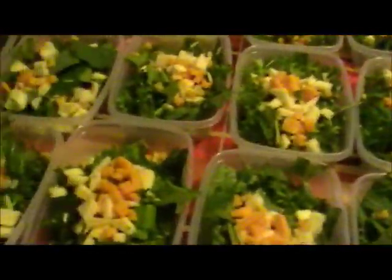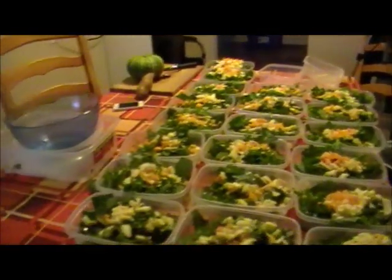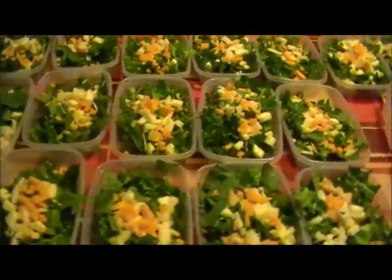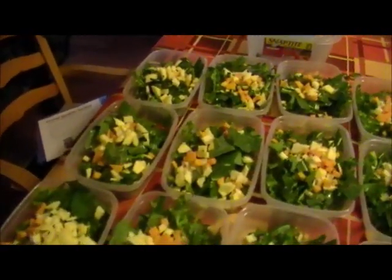Okay, so basically that's it. I've cut up everything. So this is 6 days worth of salads for all 5 of my iguanas, and then all I have to do now is just cut up Molly and Pips into smaller portions and smaller chunks. So that's how I make my salads.